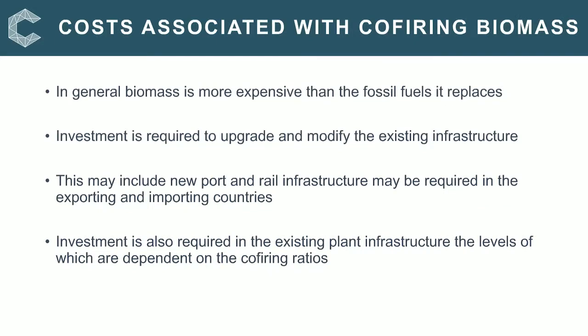But if we start to look at the first requirement, affordability, and review some of the costs that are associated with co-firing, they can be split into two main categories. Firstly, the cost of the fuel itself, the biomass fuel. In general, it's more expensive than the fossil fuel it replaces. And then the second cost category is to do with upgrading or modifying existing infrastructure.